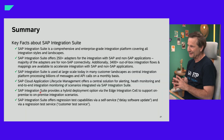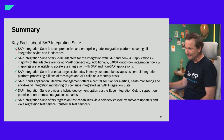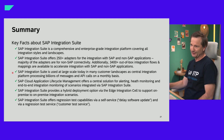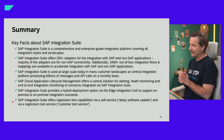Coming to my last slide, I hope that with this deep dive into some of the 6 key questions that we get all the time, I could respond to you in a positive way. SAP Integration Suite definitely is an enterprise-grade integration platform as a service, can be used with all these 250 plus adapters for non-SAP integration scenarios, and can be used in high-volume scenarios, processing millions of messages on a daily basis. Cloud Application Lifecycle Management gives end-to-end monitoring, Edge integration cell supports on-premise deployment integration scenarios, and there are also test capabilities available for regression testing to make sure your integration scenarios don't break after a platform upgrade.